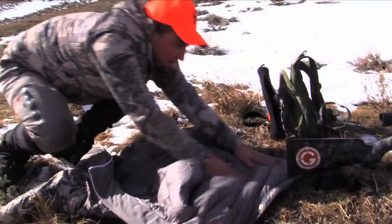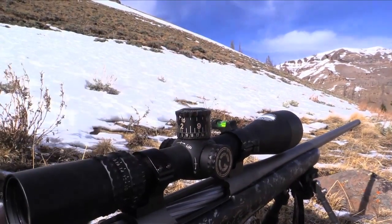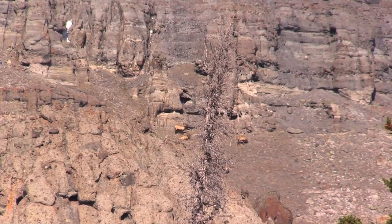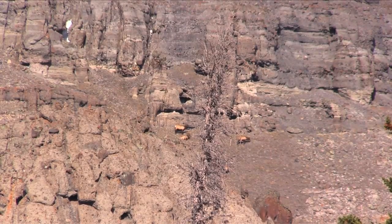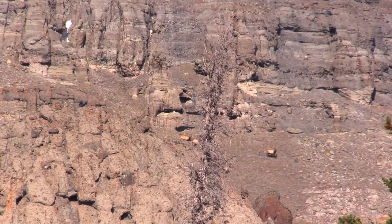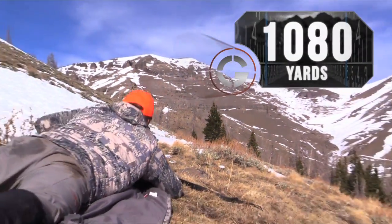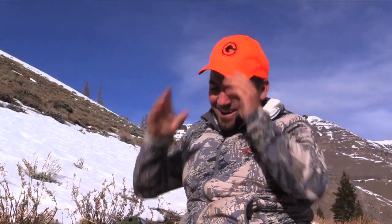He's 1,080. Shot. Mike, hell of a shot, man. Hell of a shot. Perfect wind. Oh my heavens. Oh, holy smokes. 1,060 yards. The rangefinder, because we're up here about 10,000 feet, said dial to 1,000 yards. That's the longest shot I've ever made on camera, I think. I think it is. One shot, big bull.